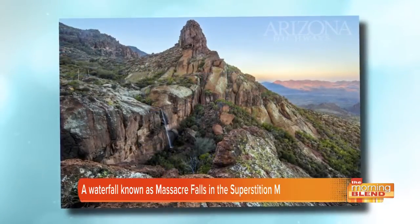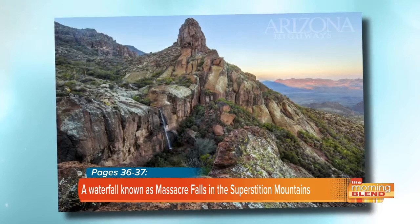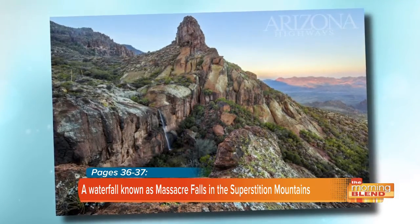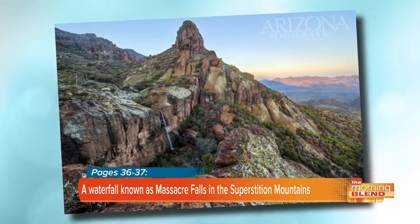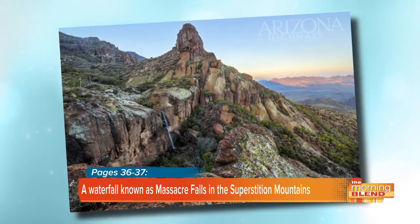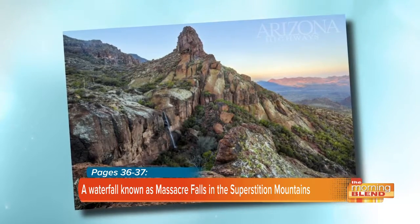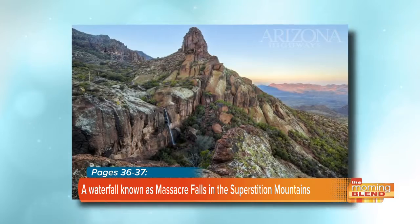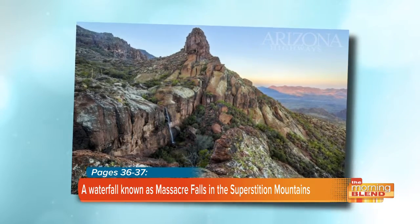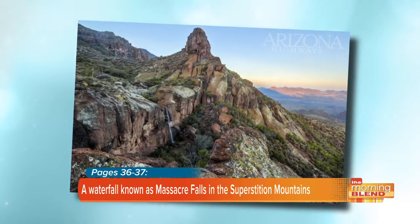Now the next one, we have been talking a lot about this coming into this. It's, again, Superstition Mountains, but the name of the place is not super. This is a place called Massacre Falls, and I joked off camera that that's where we take all the people who cancel their subscriptions. That was just a joke. But this is out in the Superstition Mountains east of Phoenix, and it's a waterfall that only runs typically in the spring or sometimes in the summer after the monsoon storms come rolling through, but just a beautiful spot.